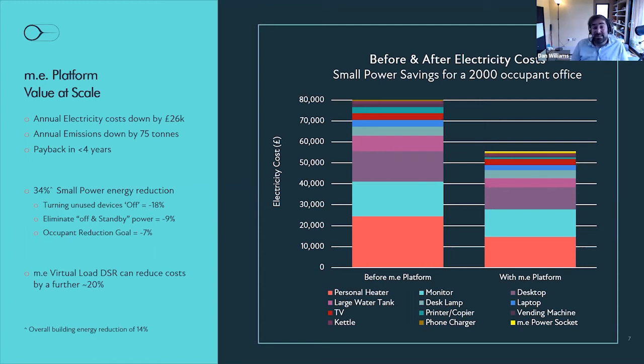Overall, that's presented a 34% reduction in small power energy consumption. That turns into about a 14% total building energy consumption reduction. So that's quite significant. And digging into how that 34% reduction is completed, we have three main ways of doing that.